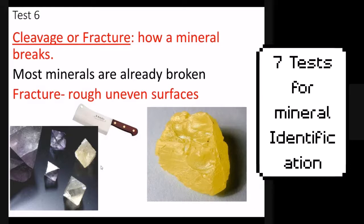Now, I've got the definition for fracture already up on the screen. Fracture is rough, uneven surfaces. Think jagged edges. So, for example, this quartz right here has nice jagged edges. That's definitely fracture. So does this one right here. Nice sharp edges on this as well. So if you think of fracture like if you broke glass and that glass broke into nice shards and jagged pointy parts, that's fracture. Glass fractures, quartz fractures. Many other minerals actually fracture as well.